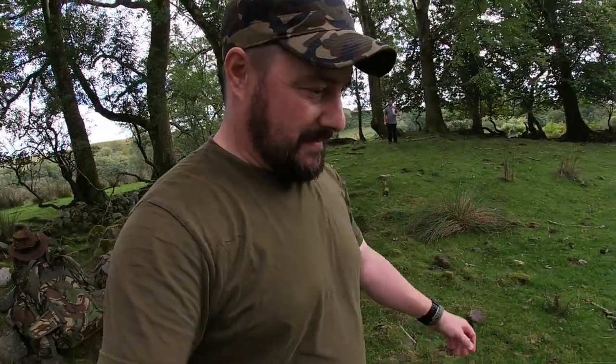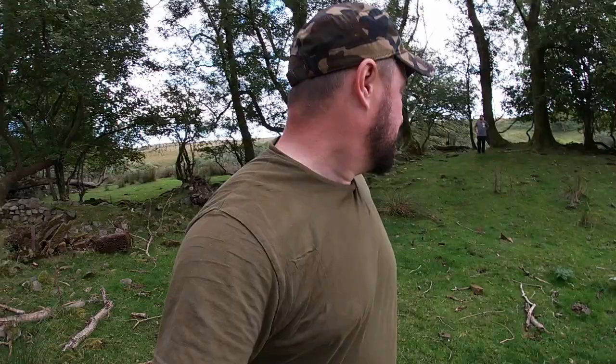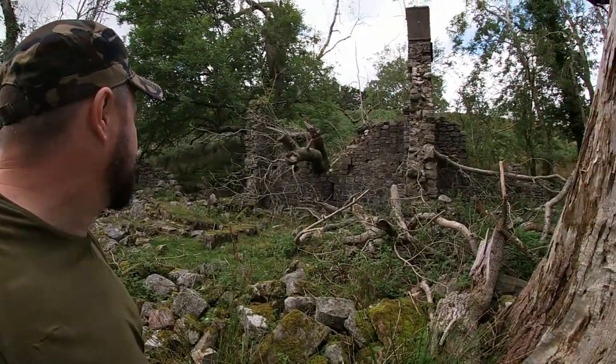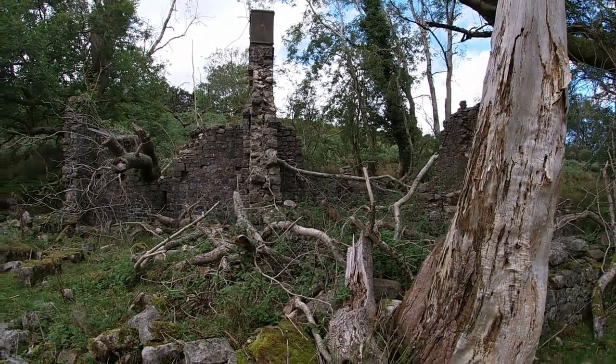We're planning on hiking up further today. There is another building that I know of that we want to go and spend the night. We might be able to get sunrise in the morning, I think. So, yeah, look at this old place. Wonder how old this place is.